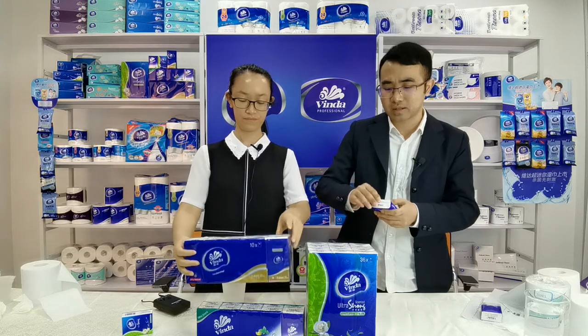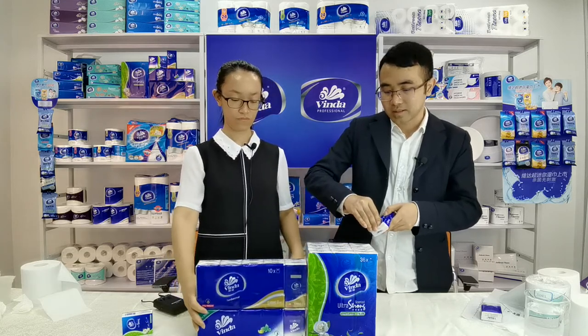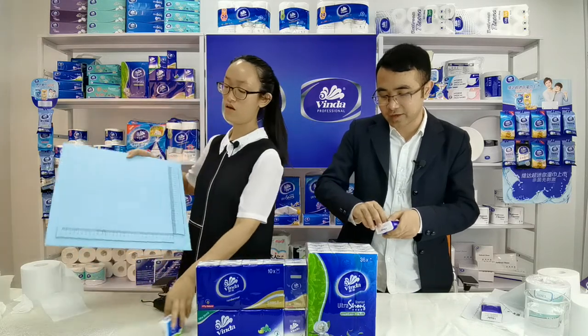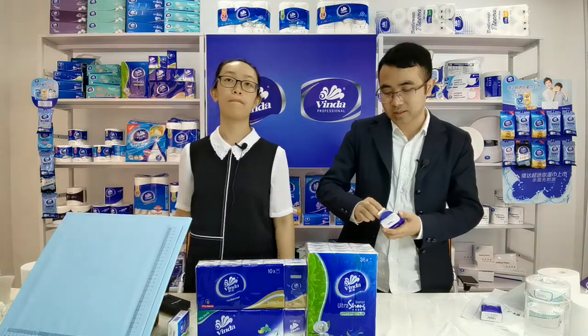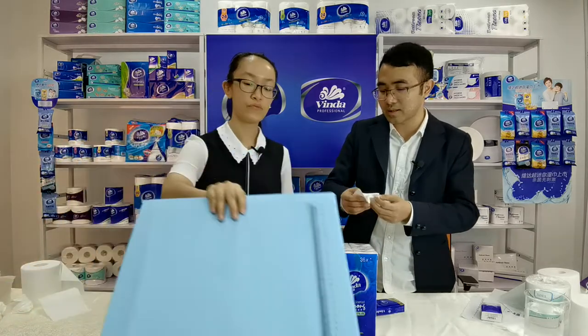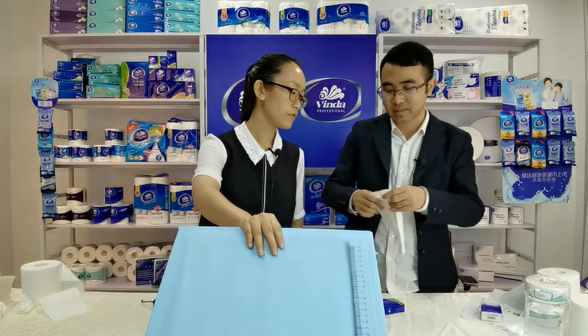Maybe we can open one bag and show more details to our friends, for example the size, and also the embossment. We can show the embossment first.